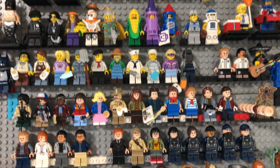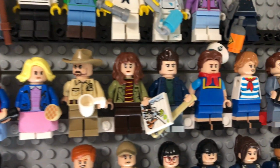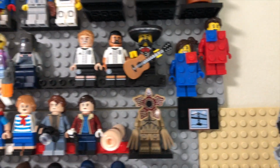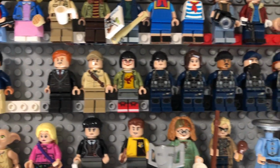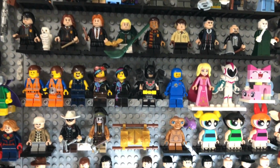But yeah, moving down, now we've got Stranger Things right here. Love these figures. And then from Steve over, these are all customs. Couple are purist, couple are bought. Demogorgon. Moving down, we've got a row of Jurassic World here. And below that, we've got Harry Potter. 2 rows here of Harry Potter Wizarding World stuff.